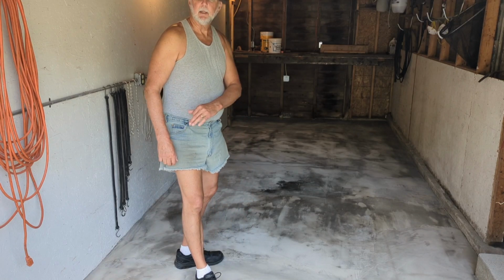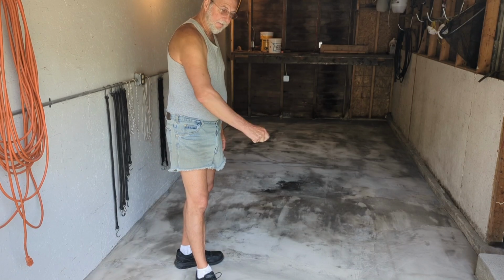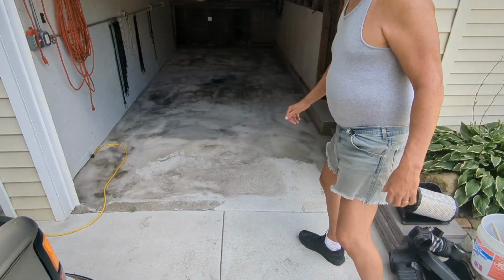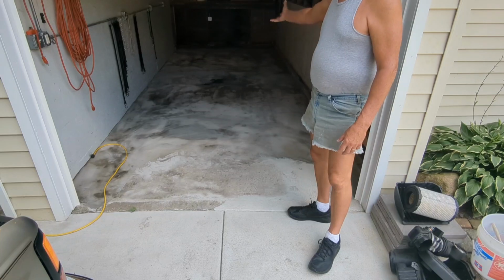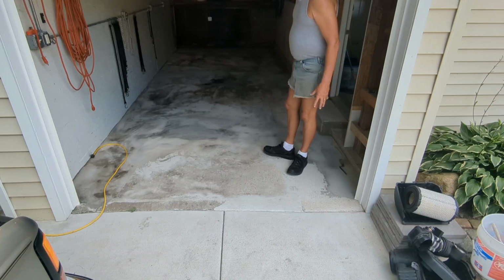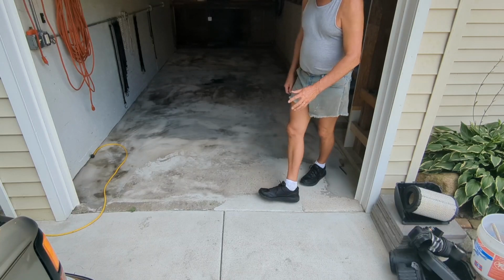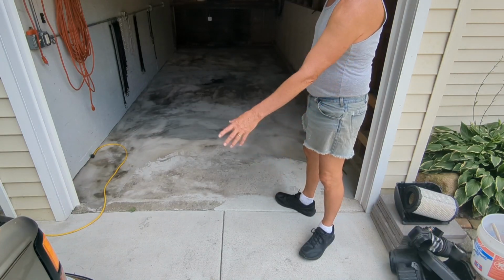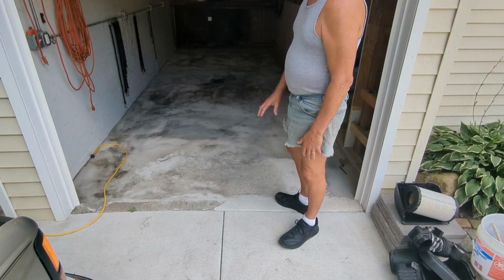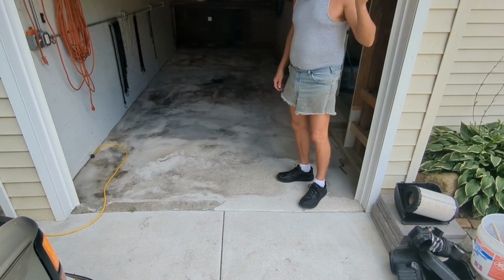But I'm going to mix up just half a bag at a time and use that knife and go over it by hand. Get down on my hands and knees, pour some out and go over it by hand. Again, this is the right side bay of the garage, and this was equally damaged. The front sections here were broken and heaved up. I had some water issue here, and I took care of that first. I paid somebody to pour me a new big sill out here, directed away from the opening of the garage. I took care of a downspout problem over here.